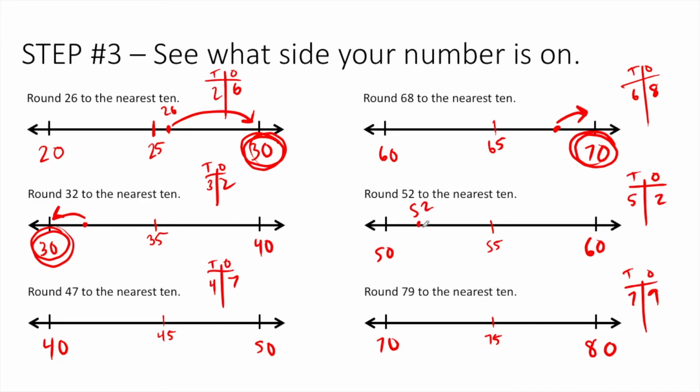It's less than 55. It's on this side. It's closer to 50. 47's past the halfway mark. It's on this side. It's closer to 50. So you think about 79. Think about where it's going to go on the number line, and then which side is it closer to, 70 or 80? 79 is past the halfway mark. It's on this side. It's closer to 80.